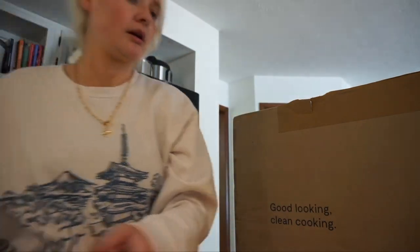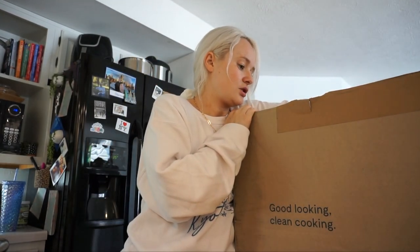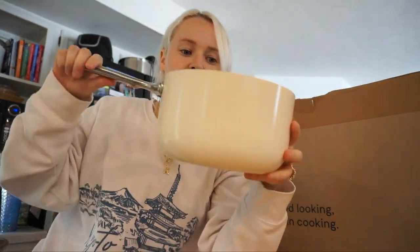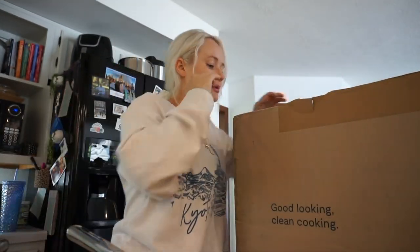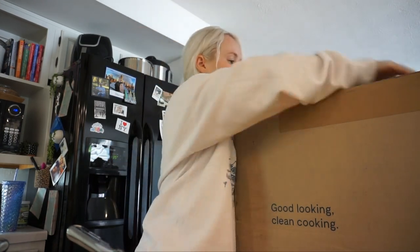Oh, these are gorgeous. Okay, let me move this over here. I don't wanna ruin anything. I'm super excited about these two, I have to be honest. So it comes with a saucepan. Guys, gorgeous. Oh, I'm obsessed with this. Oh my God, it's so beautiful. I'm so happy I went with this color. I made the right decision that day. They have other good colors, but that's the best one, in my opinion.